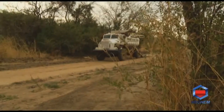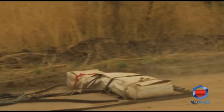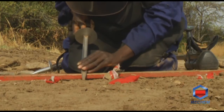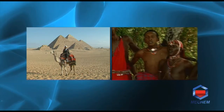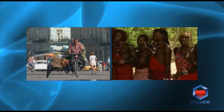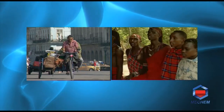One of the core functions of Mechem is the cost-efficient execution of commercial mine action and battle area clearance, or BAC, operations all over the world. During the past contracts, much knowledge has been gained about the different cultures, and this has given us a unique knowledge and understanding of the people, customs, cultures, and what to expect in post-conflict countries.